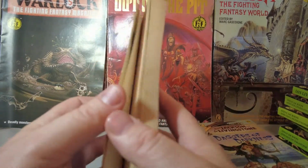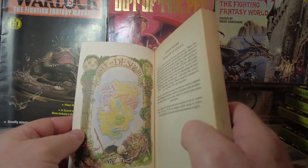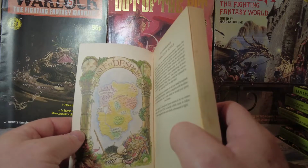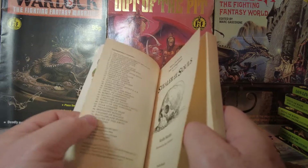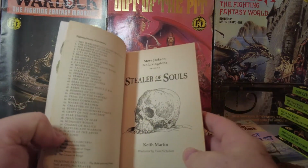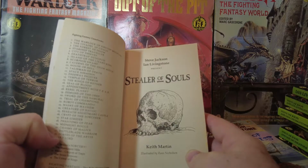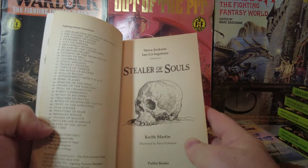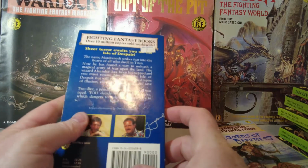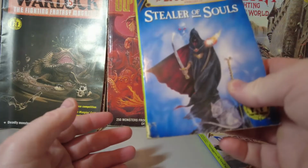So inside the game book we have the Isle of Despair map, it's a better looking illustration than Skylord's one. So that's inside the front cover there, and this book was written by Keith Martin, aka Carol Sargent, and Keith Martin was his pseudonym he penned under. And it's illustrated by Russ Nicholson, so the internal artwork's Russ Nicholson, and the cover illustrations by David Gallagher. Yep, very good cover. Steel of Souls, number 34.